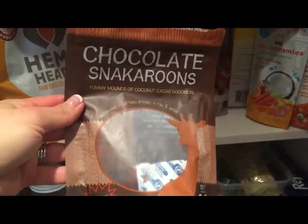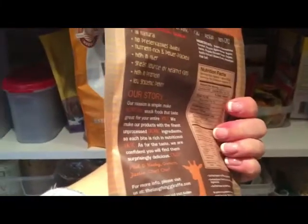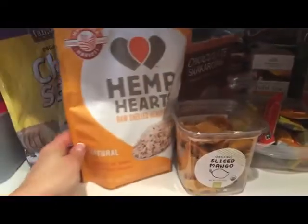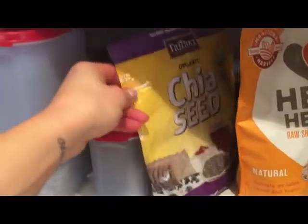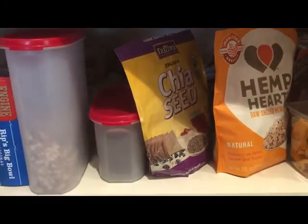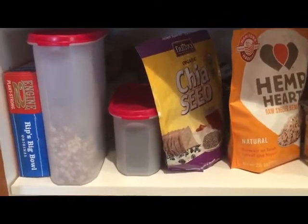Chocolate snackaroons that come in vanilla and some other flavors too, but I was really impressed. So if you have a Whole Foods, or you can probably go online and check them out, thelaughinggiraffe.com. Hemp seeds, we put them in our yogurt, in our shakes, same with chia seeds. You can make a really delicious chia seed pudding, which I have in my recipe book that I share with my clients. So if you want that, just let me know.